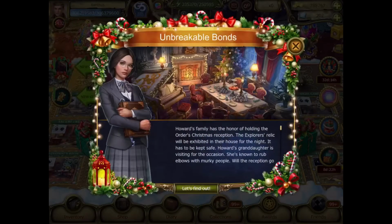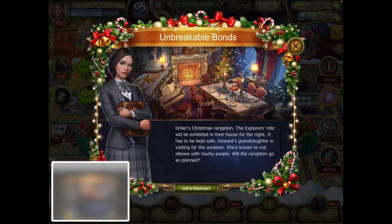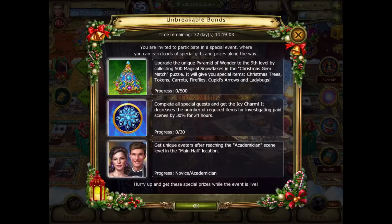Okay. Unbreakable bonds. Alright, let's find out what's going on. I guess this is Howard's granddaughter. Looks a little forlorn if you ask me. Let's find out.